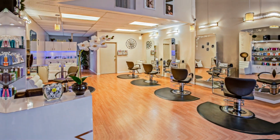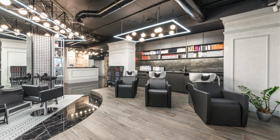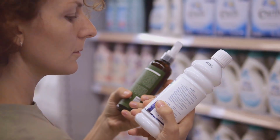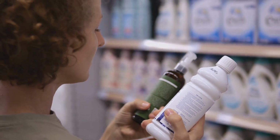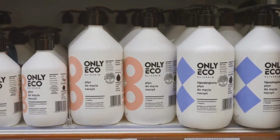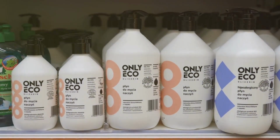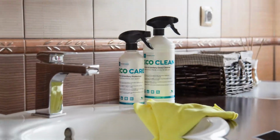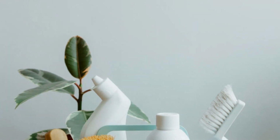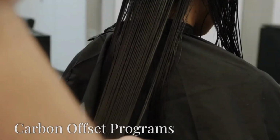Now, let's talk about keeping your salon sparkling clean while being kind to the planet. Traditional cleaning products can contain harsh chemicals that are harmful to both our health and the environment. The good news is that there are now so many amazing plant-based cleaning products available that are just as effective but gentle on the planet. Look for products that are biodegradable, non-toxic, and free from harsh chemicals. Your team and your clients will thank you for it.